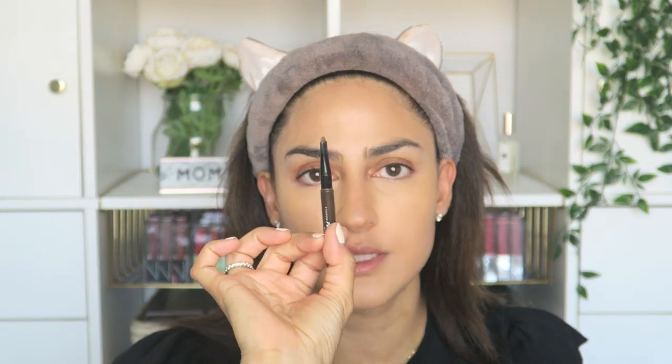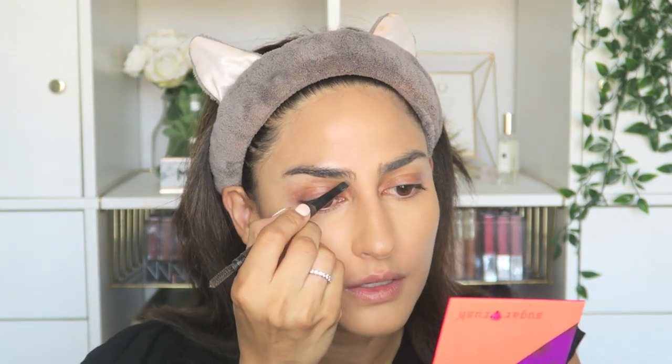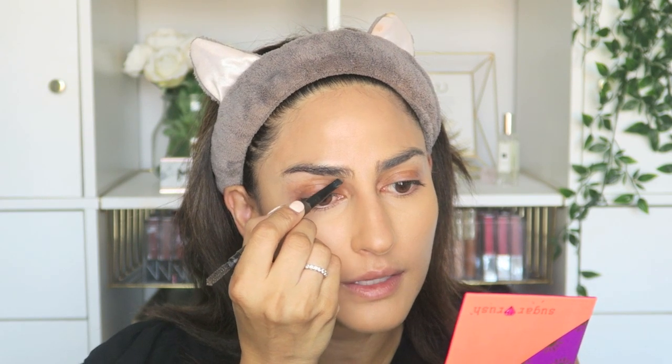Now I'm gonna go in with brows. This is a $1.50 find from a store called Miniso, Japanese dollar store. I am obsessed with these little Japanese dollar stores. They're awesome, and this brow pencil does wonders. So I'm just gonna go in and lightly carve out my shape.